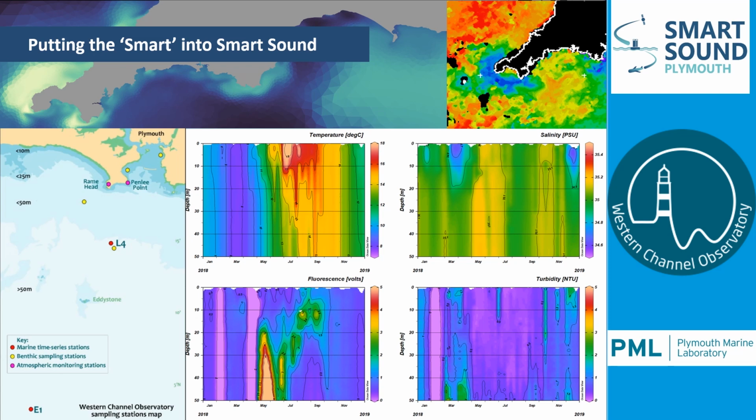So moving on now as to what puts the smart into Smart Sound. Clearly, what puts Smart into Smart Sound is the marine technologies, the prototypes, the equipment that we're trialing and developing on the cutting edge of marine technology. That is clearly a Smart in Smart Sound, but also it's more than that. Smart into Smart Sound is the Western Channel Observatory. It's our understanding of that environment and our continuous monitoring and the validation sensors and platforms that we operate.